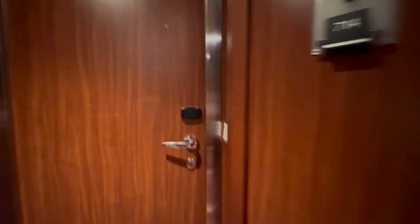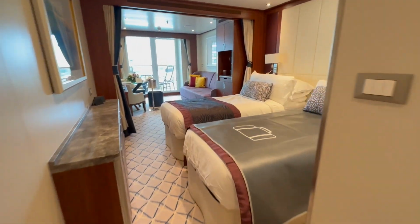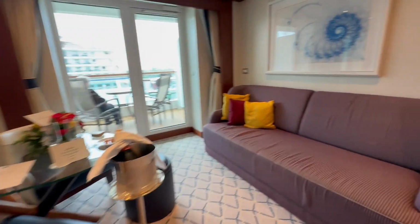Welcome to our room tour of the Seabourn Encore Category V2 Veranda Suite number 714. This is a spacious and beautiful suite complete with walk-in closet. As you can see, it's embarkation day for us, so our room is set up so that we can unload and unpack our luggage. What's wonderful is you get your sea pass in your room and you don't have to collect it from the pier.